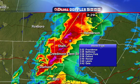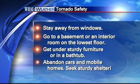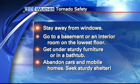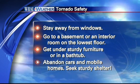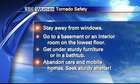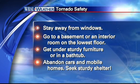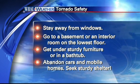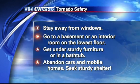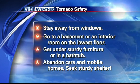Just as a general reminder, if you have a basement, that's the best place to go to. If not, on the lowest floor of your house, an interior room, the smallest room is usually the more structurally sound room, be it a closet or a bathroom. And also stay away from windows, because windows will shatter, the glass will fly, and you can get injured from that. Get under sturdy furniture or in a bathtub. It would be a good idea to take pillow cushions. I've heard stories of people taking mattresses and putting them over themselves to protect them.